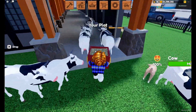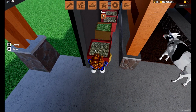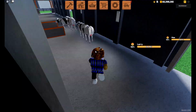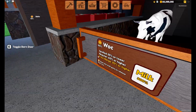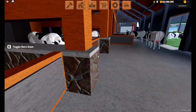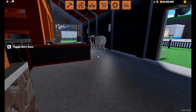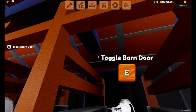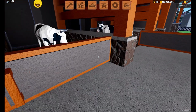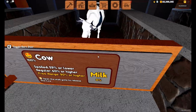Finally getting some for me. Gosh, it feels like forever since we've milked cows. Actually, it has been a while. Two more. Come on. Two more to go, and then I can get the next one. Ooh, that one was almost... Did they change it? Alright.